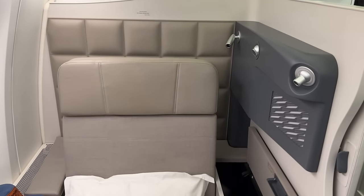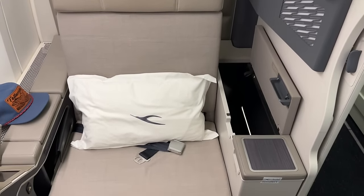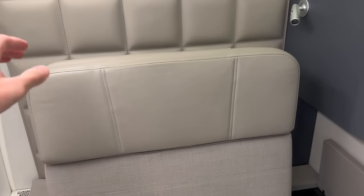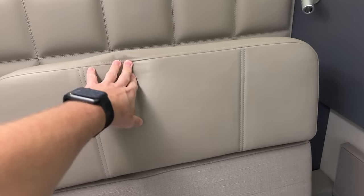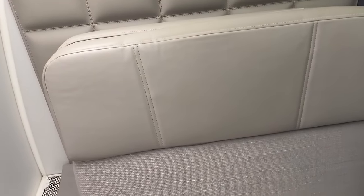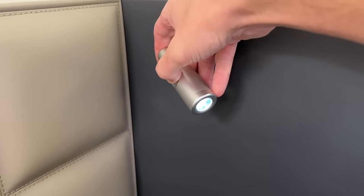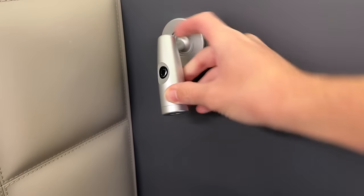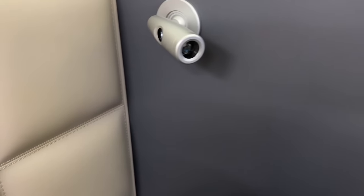Starting off, the shell around the seat does have some nice accents with the cushions along the back and the accent walls along the side. In addition, you also have this large headrest that can tilt up and down. It can also curve in on the sides to make it very comfortable. Over your left shoulder here is this panel along the side, which includes a few things, including a reading light over your shoulder that can be pivoted, and I used a lot when I was using my tray table.